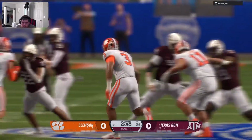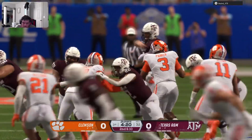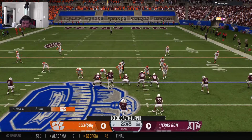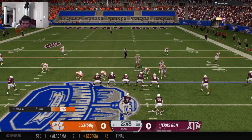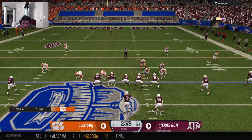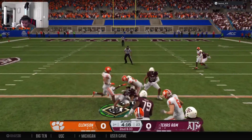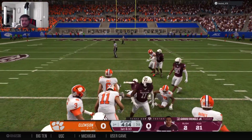Boy, this one's on the offensive line, Chris. They've got to do a better job of protecting the franchise quarterback. This guy's as good as there is in the country, and they're letting this pressure get to their quarterback. Either get the ball out faster, or the offensive line's got to do a better job of taking care of their guy. Picks up the first, looking for more.